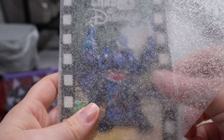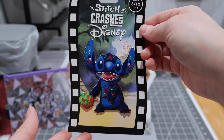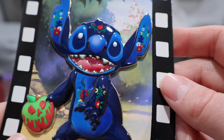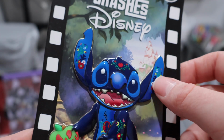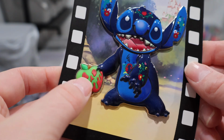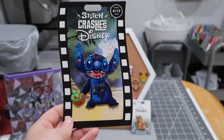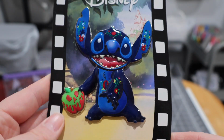Look at Stitch. This is another pin in the Stitch Crashes Disney series. This is 8 of 12. Here Stitch is with the apple. This is the Snow White Stitch Crashes Disney. Look at the florals on him and those beautiful blues. I love the florals in his ears, the top of his head, here on his arm, and then on his chest. And this is more of a rubbery feel, the apple. It seems like I now have two, well, about to be three, but two Stitch Crashes Disney pins that I've opened, and they each have a small element that has this rubbery feel to it.